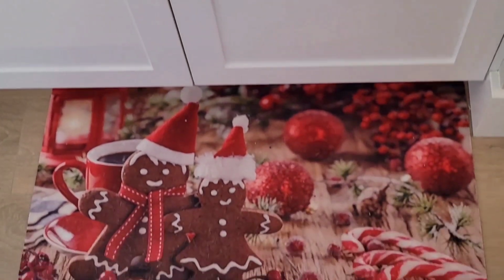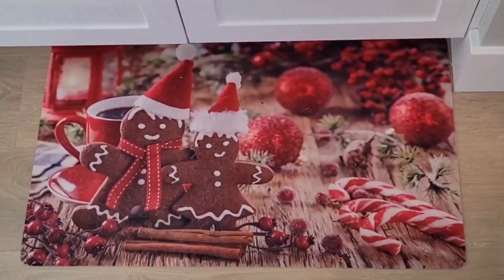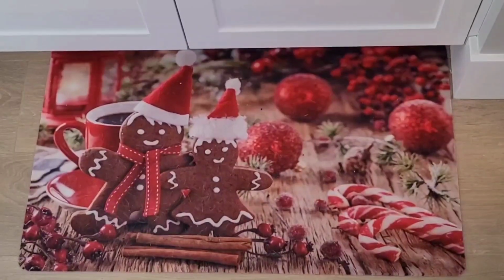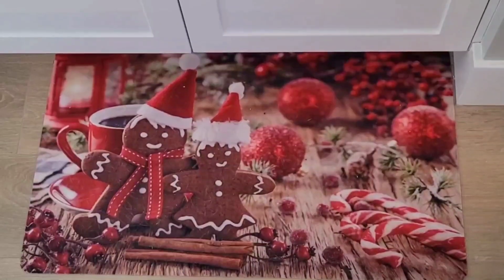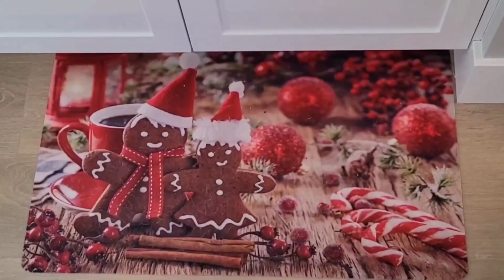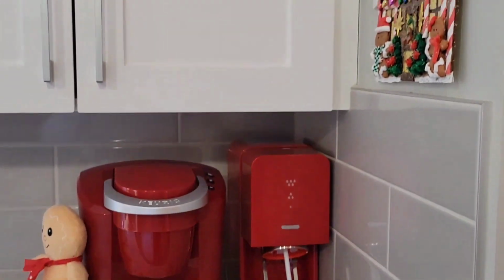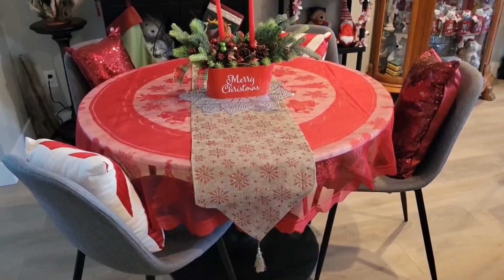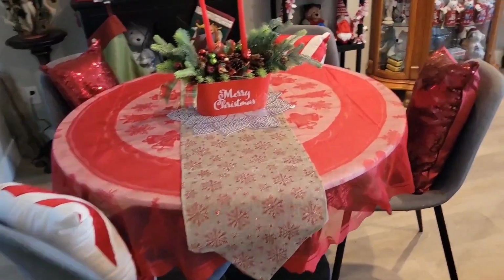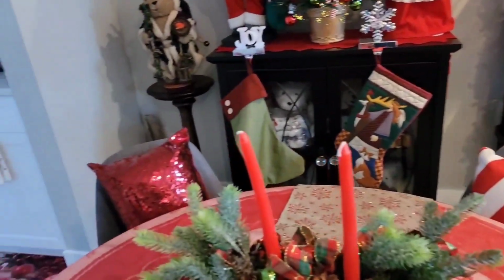And then the gingerbread kitchen mat. Oh my gosh. I couldn't be more thankful to Missy for pointing it out on her video, so I knew to watch for it because I absolutely love it. It's just the perfect touch for my kitchen. And there it is at my gingerbread station with my other gingerbread items. Perfect.